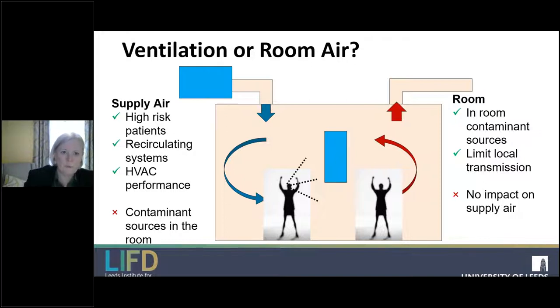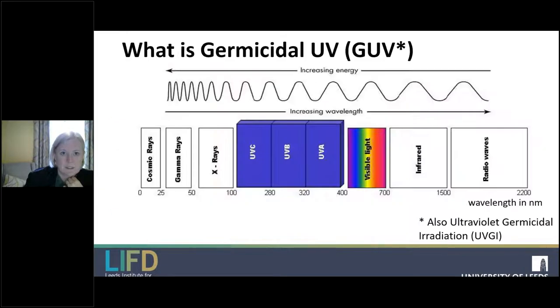So what we're really going to talk about, well, we will actually talk about both types, the sort of things you might put in ducts and the sort of things you might put in rooms today.